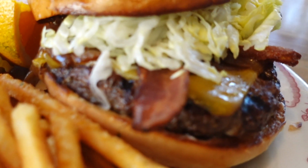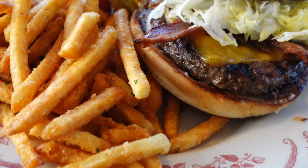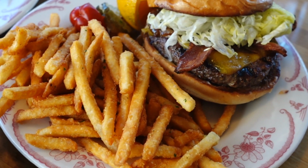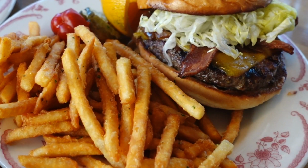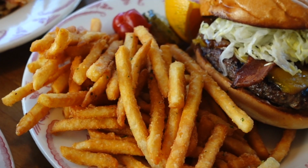That is good. You get the charred taste of the burger, of the patty. And then you got the caramelized onion, the sweetness of the caramelized onion. Amazing. Crispy bacon. Love crispy bacon. Oh wow. This is great. Oh wow. I'm in heaven. I am in heaven. Which one to pick?